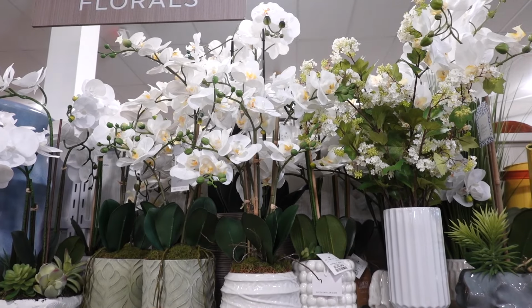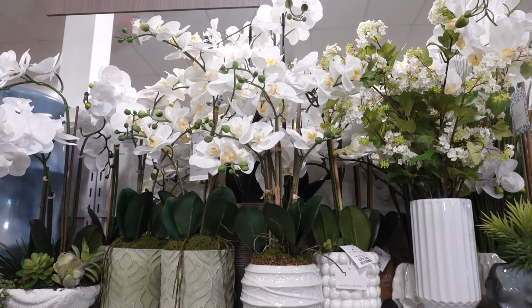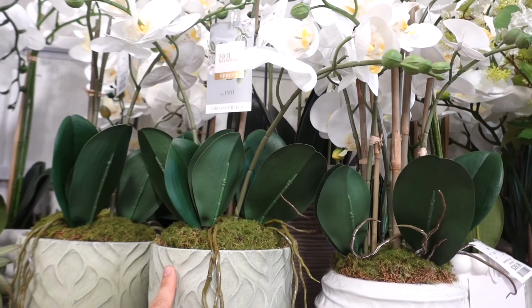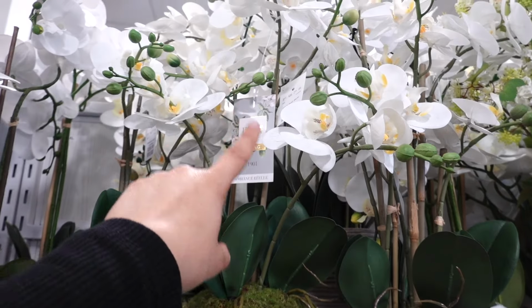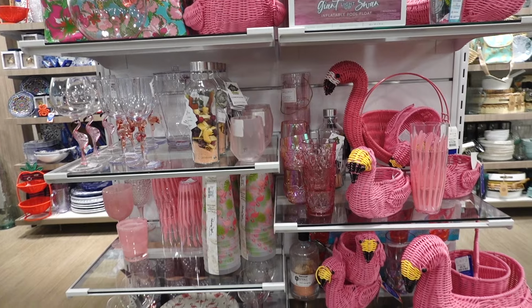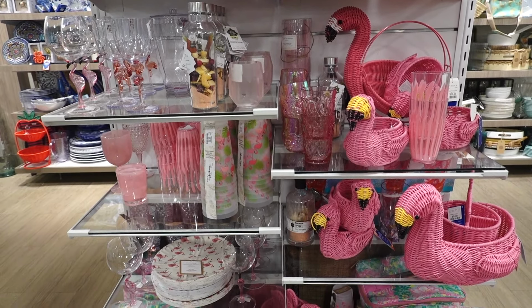They do have a lot of flowers, florals. And look at these with the orchids. I just love these arrangements. I just like the vases and everything. This one's $39.99, but look at the pot. Very pretty. Okay, once again, I'm at the outdoor decorations.